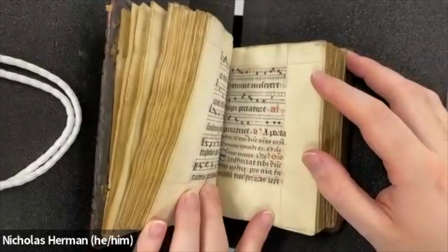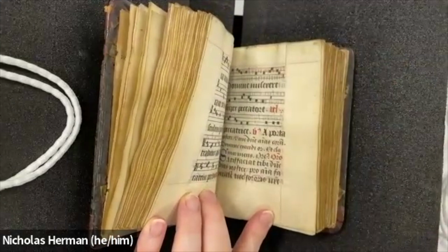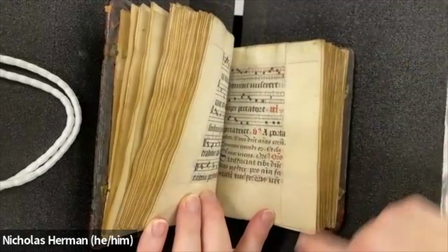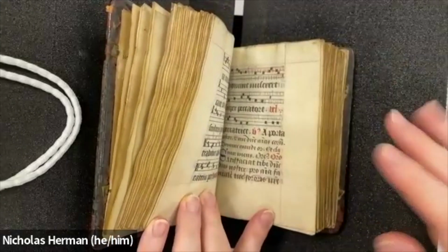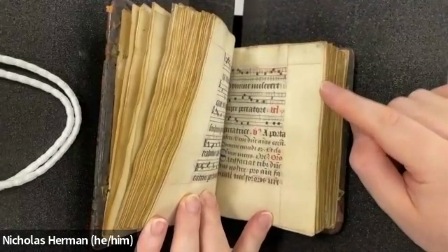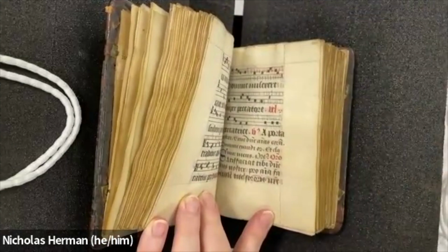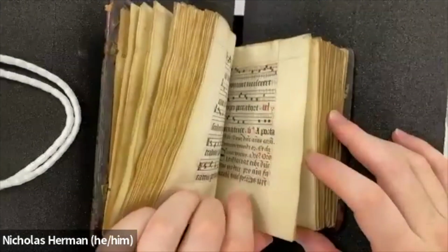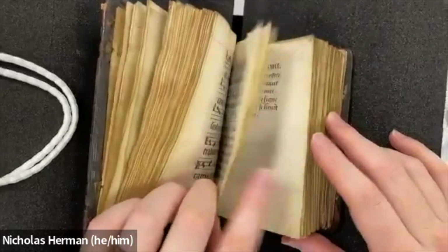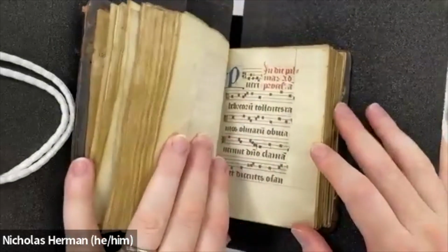And of course, the text block was trimmed down probably initially when the book was bound, but also when this binding perhaps was repaired, perhaps it was trimmed again. And you can see nice examples of the pricking marks here. And I'm sure, again, you've seen those quite a lot if you're a habitué of this program, if you come and watch Coffee with a Codex other weeks as well.